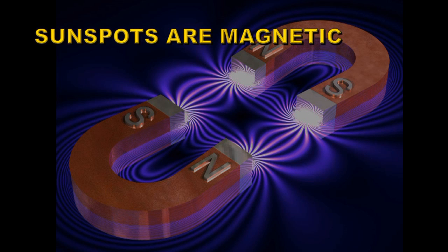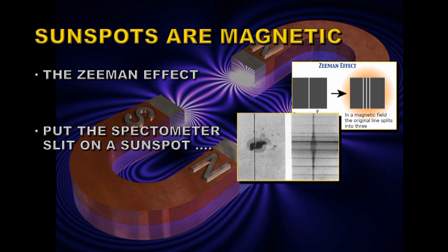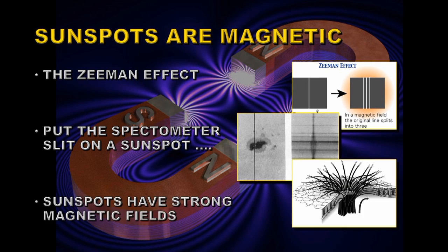We said earlier that sunspots were cooler. We didn't explain why sunspots are cooler. They are cooler because they are magnetic. Well, how do we know they're magnetic? There's an effect in physics called the Zeeman effect. In the presence of a magnetic field, some spectral lines split into three components. So you can put the slit of a spectrum across a sunspot and look at one of those lines and see if it splits, and it does. And the amount it splits tells you how strong the magnetic field is. So not only can you tell that it's magnetic, but you can tell how strong the magnetic field is. And we find that sunspots have very, very strong magnetic fields, probably 20,000 times stronger than that of the Earth.